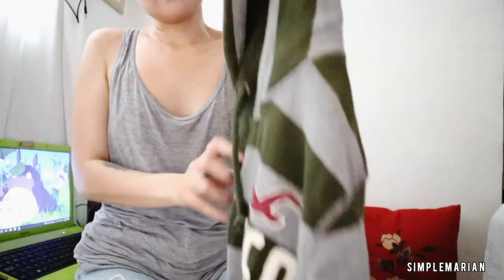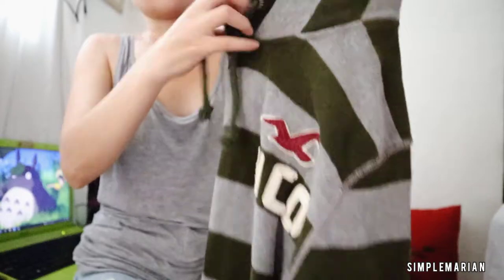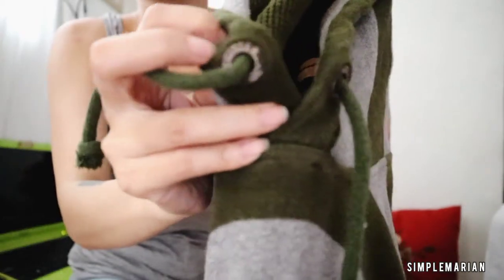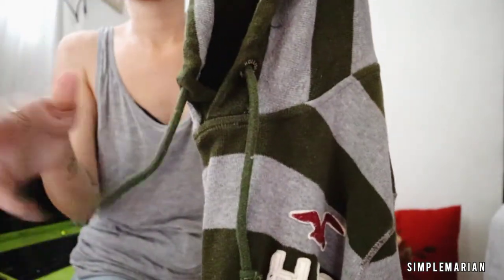The inside of the hood is different. Like, the fabric is different. It's very, very thick and really soft. I love that. And also, I love this extra detail, because most hoodie sweatshirts are nothing like that. So it's nice to have that extra detail.